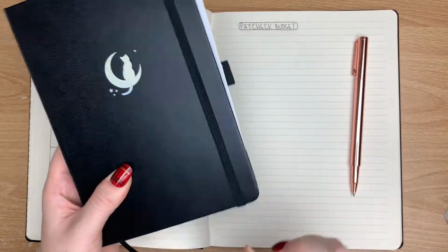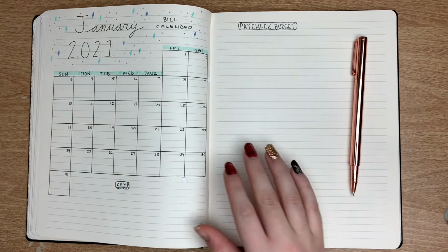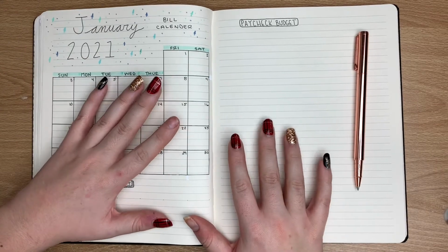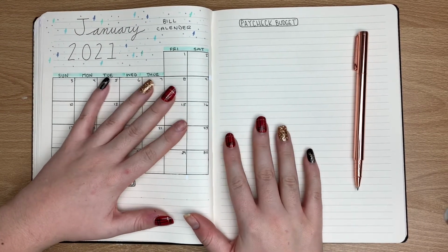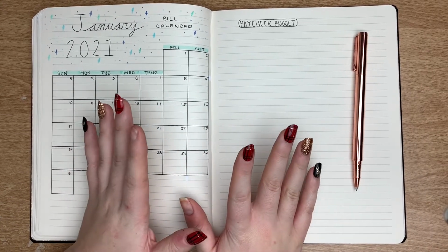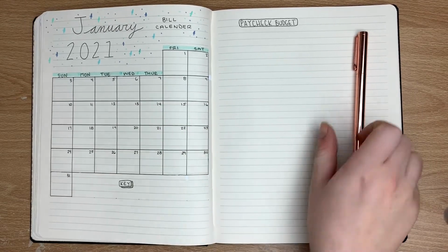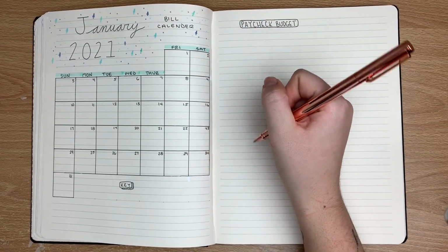I want to set up a January budget and just go through that with you guys and show you how to budget successfully and know where all your money's going. It's a new year, it's a new start, and I think it's a really good time to start budgeting if you haven't before. I'm just really excited to go through it with you guys.